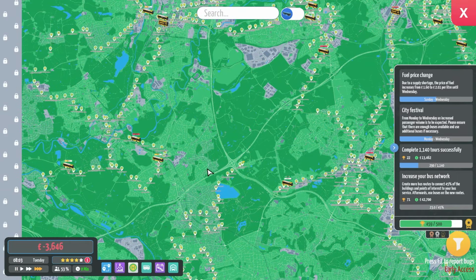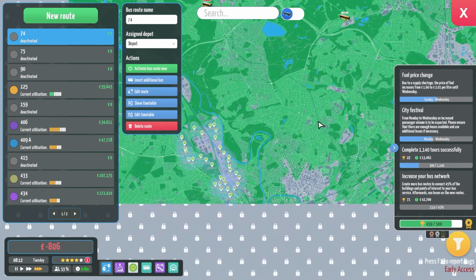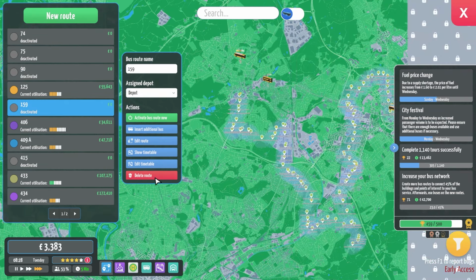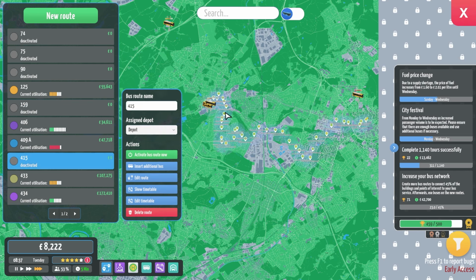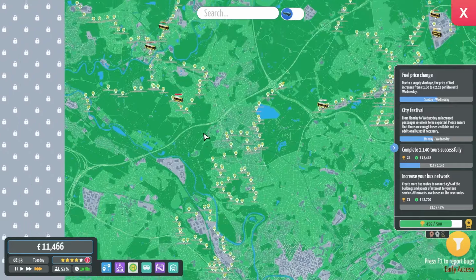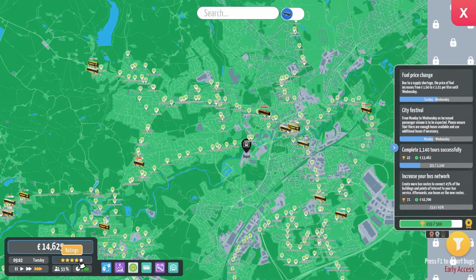Okay, so we are back. I have done a bit of research and added a few more bus routes in. We have the 45 and the 74 and the 75, which is all around here to a shopping center. The 90, which is around this area here, I think it's for Prestwich. The 159, which is between Oldham and Middleton, as well as the 415, which is between Oldham and Middleton. I don't think we've got anything else added there either. But it adds a few bus routes, as you can see. There's a fair few routes in. We just need to get more bus stops in and more buses to get things in.